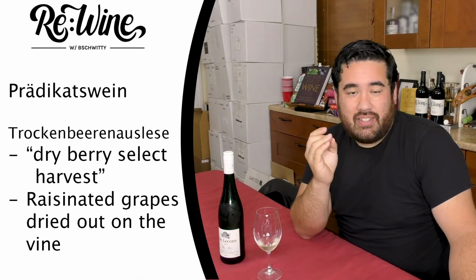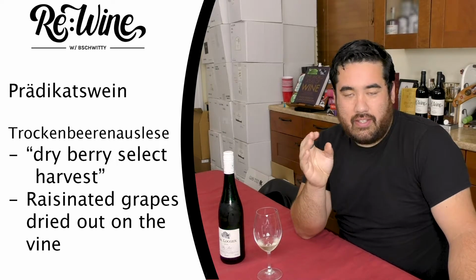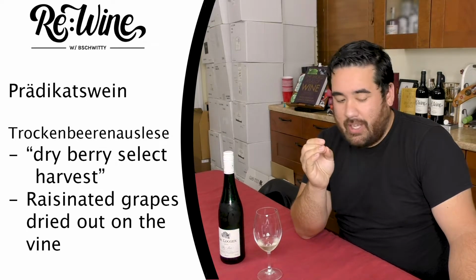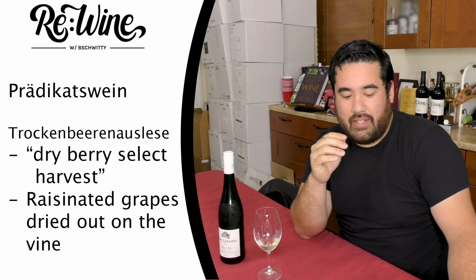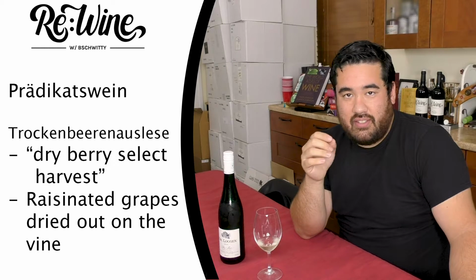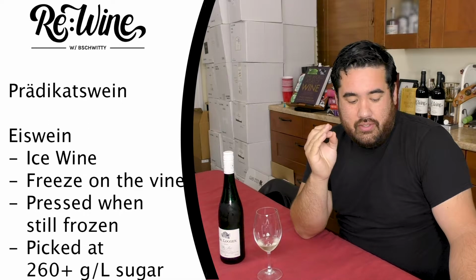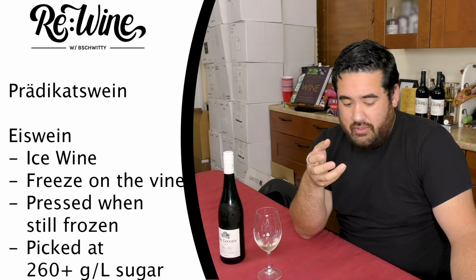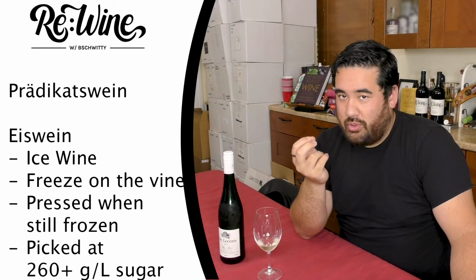Next up is the Trockenbeerenauslese, meaning dry berry select harvest, and it is the most rare out of all of these that we've been talking about. It's made from raisinated grapes that were dried out on the vine and picked even higher than the Beerenauslese. Finally, there's ice wine, which is when the grapes freeze on the vine and then are pressed while still frozen. It's usually in the middle of the night. And this is actual true ice wine.